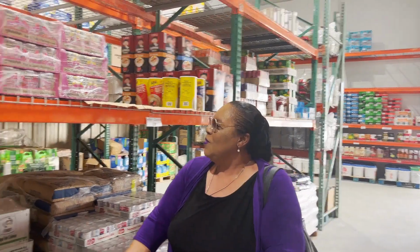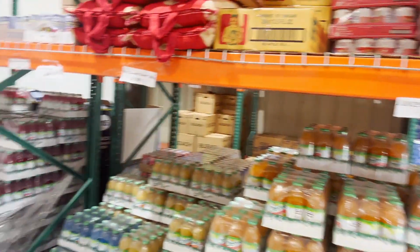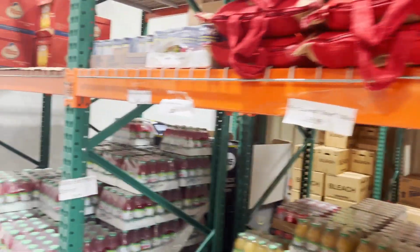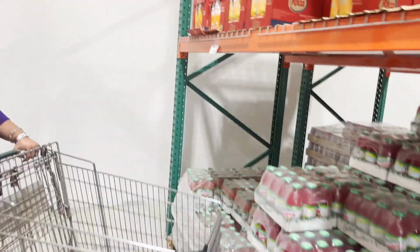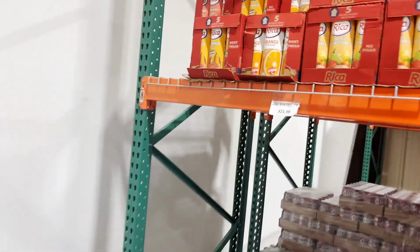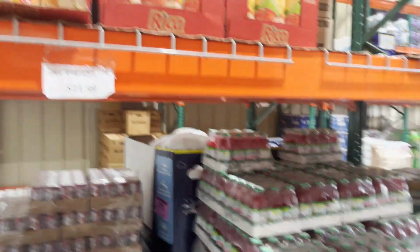You have all different types of noodles. You have rice. You have a variety of different types of juice. You have apple juice, fruit punch, different varieties of juice. Pineapple juice.